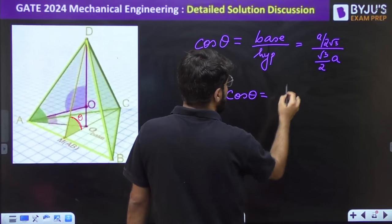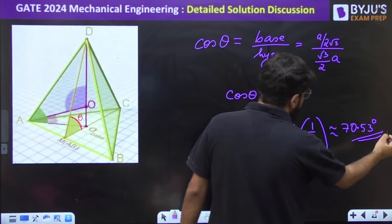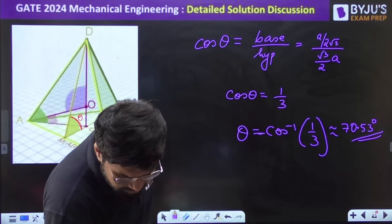So theta is cos inverse of 1 by 3, approximately 70.53 degrees. Let me just check it. Yeah, 70.528. 70.53 is the correct answer.